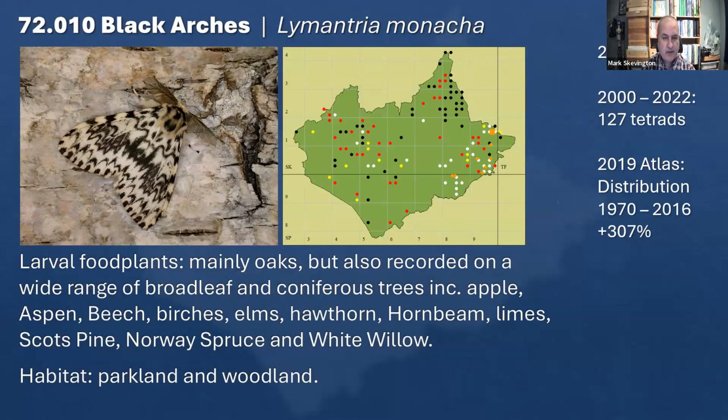So black arches, the first modern record for VC55 came in 1981. And all the records from then until 2000 came from just two sites, Pickworth Great Wood and the adjacent Clipsham Quarry. From 2001, there was a small expansion in range, predominantly into Rutland woodlands, and that's shown by the orange dots on the map. In 2004, we had a record for Beacon Hill, and that preceded a steady and continued expansion throughout VC55, which is shown progressively by the yellow, white, red and black dots, which are approximate 5-year steps. And it's another one that's now turning up regularly in garden light traps.